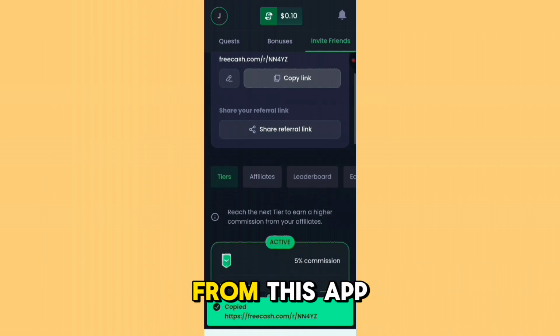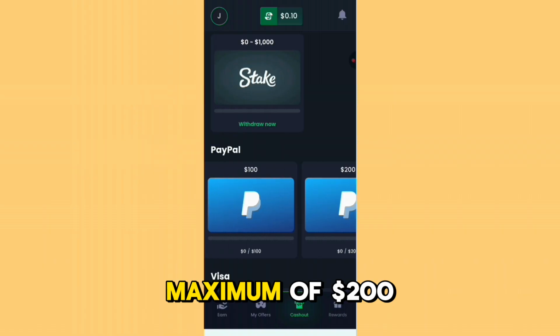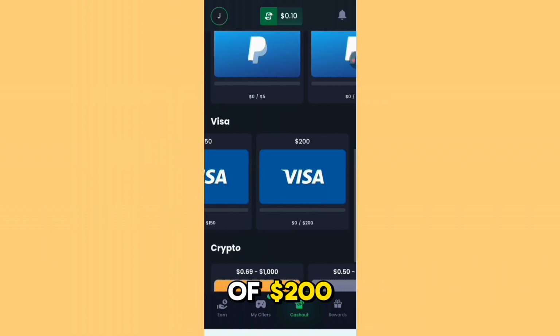To withdraw money from this app, click on Cash Out. For PayPal, you can withdraw a minimum of $5 and a maximum of $200. For Visa, you can withdraw a minimum of $5 and a maximum of $200.